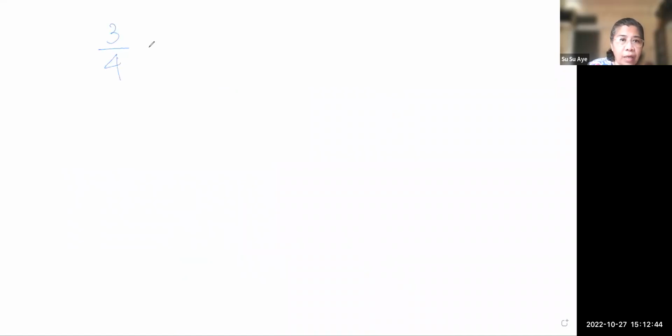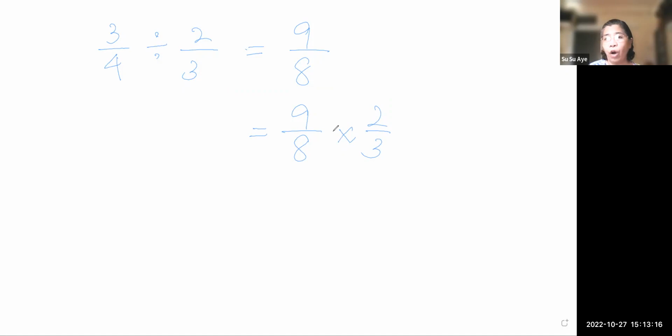3 by 4 divided by 2 by 3, final answer 9 by 8. To check the solution, take 9 by 8, multiply by 2 by 3. The division sign changes up and down into a multiplication sign, and then cancellation.